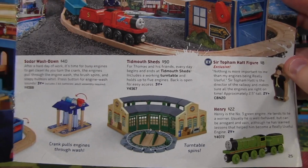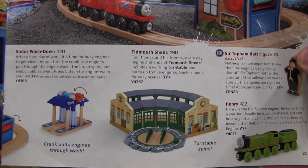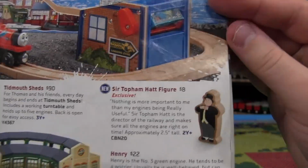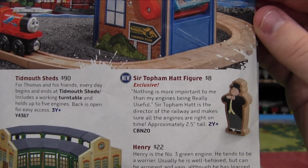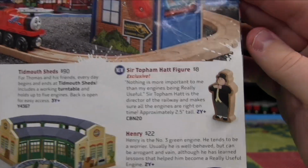This is kind of a friendly reminder as to what stuff used to cost. So Tidmouth Sheds, I didn't realize it was so expensive, but this has it as $90. I think I bought my Learning Curve version for $80. Sodor Washdown was $40. A Sir Topham Hatt figure is $8. That's kind of a ripoff to me. That's something you throw in the bag when somebody spends $50 or more or something.